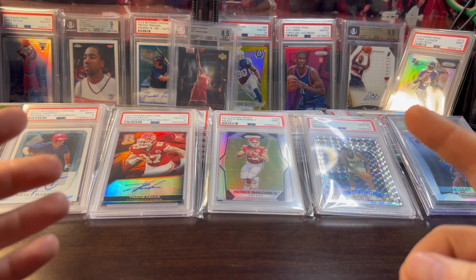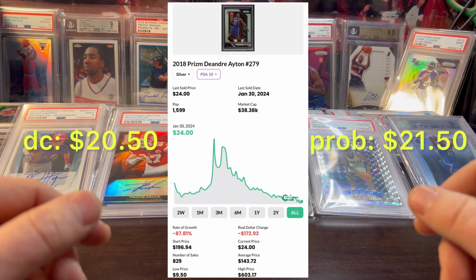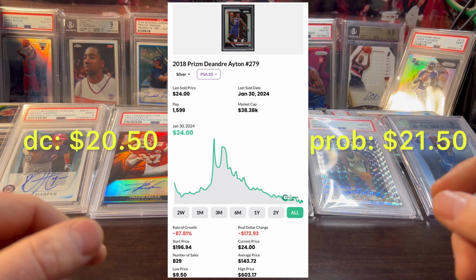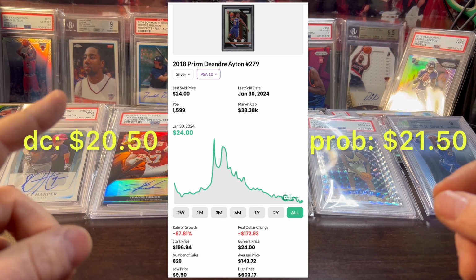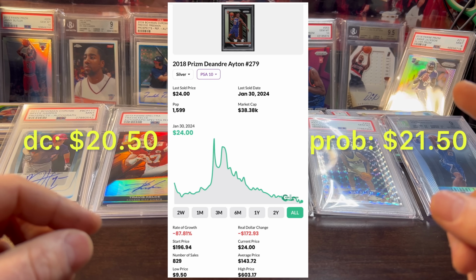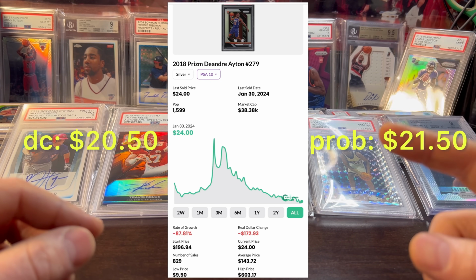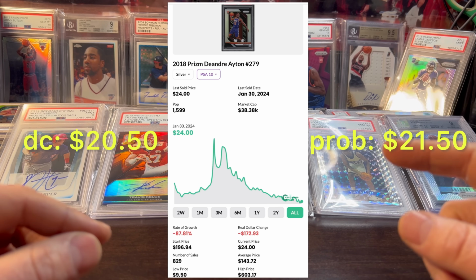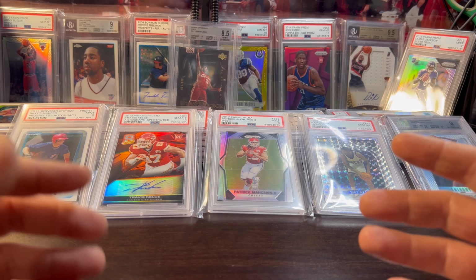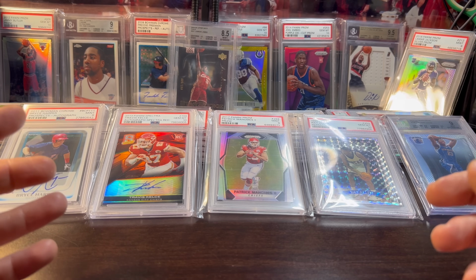So first card up, let's do the DeAndre Ayton Silver Rookie PSA 10. Looks like for DC Sports, I sold it for $20.50. And Probstein, I sold for $21.50. That was once like a $600 card, believe it or not. And it looks like the Card Ladder current price is around $24. And these are gross sales that I added. So, lower than the current market price, but that's okay. Let's move on to the next card.